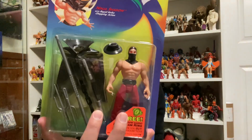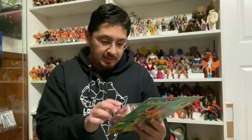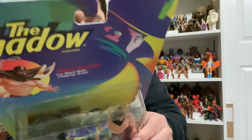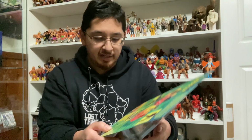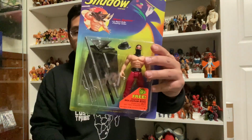The next one is called Ninja Shadow. So I guess this is kind of supposed to be when he's training to become the Shadow. And his eyes look like that. They're translucent. I don't know if you can tell. Right there, maybe. So maybe you could shine lights. It says figure's eyes light up when light shines through the top of the head, with or without the hat. So that's cool. Almost kind of like a Thundercats Lion-O effect, except this one you got to shine light. The Thundercats has that little ring you put in his back. So this is a cool figure.